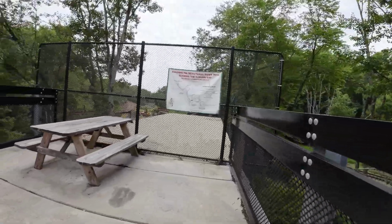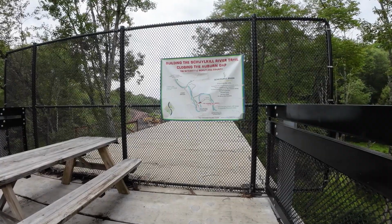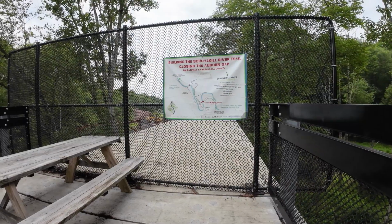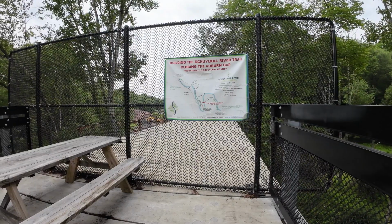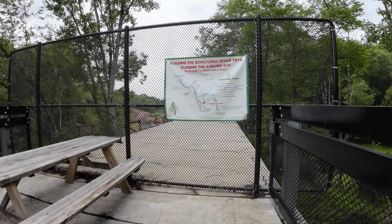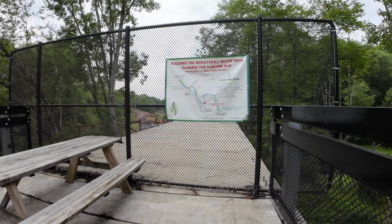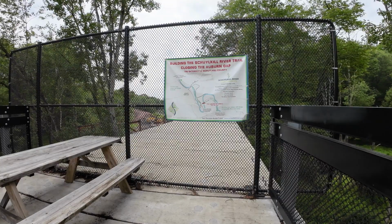And the mile marker that is there on the bridge is mile marker 6. So we are 6 miles from the parking lot. Not a bad ride. There you can see the map, and I'll get a picture of it and insert it in here. That way you can see what they're continuing to do to continue this trail on through up here.